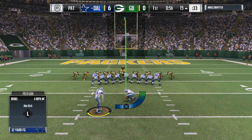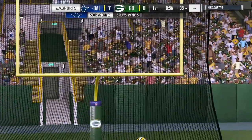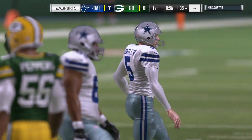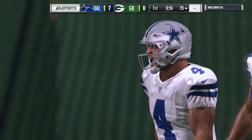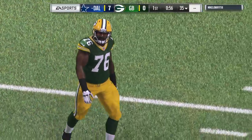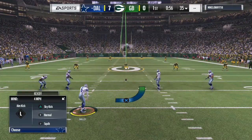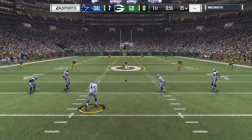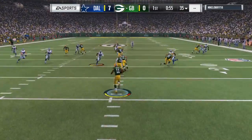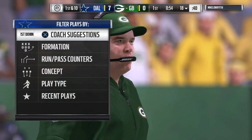Dan Bailey now for the extra point. And this is up and good to make it 7-0 Cowboys. Bailey now to kick it away after the touchdown. This is fielded a couple yards deep. And the decision to bring it out is going to cost him about 7 yards all told as he's taken down back shy of the 20.